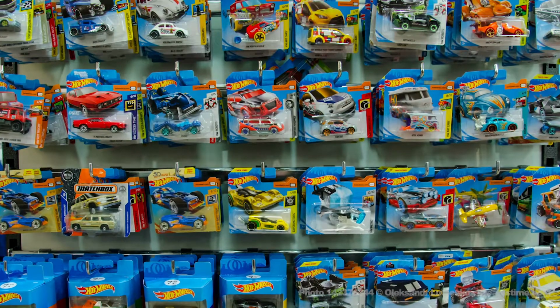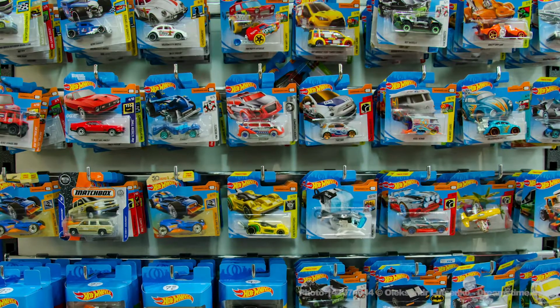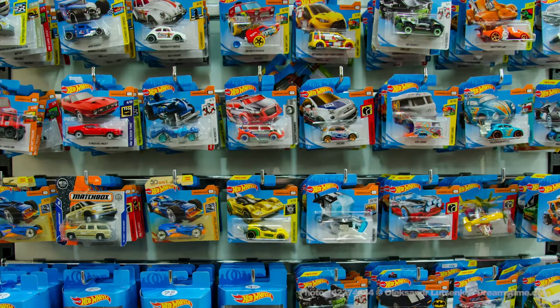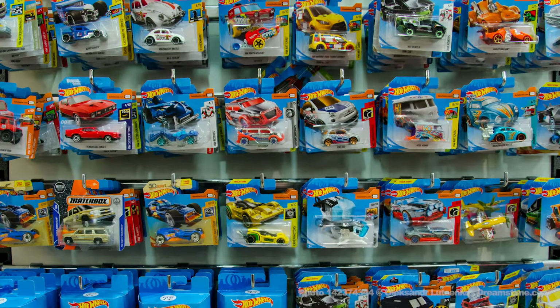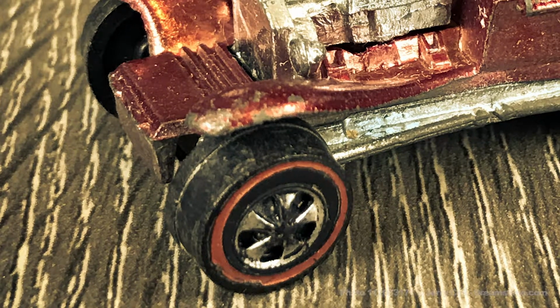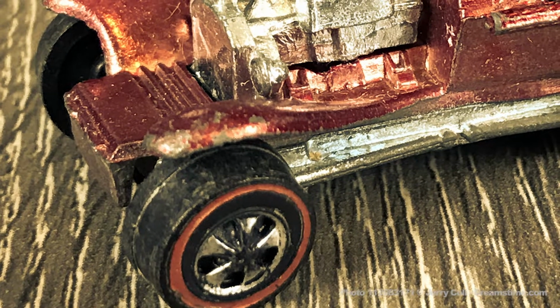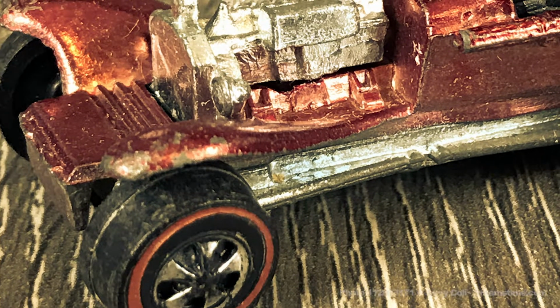A Hot Wheels car cost 98 cents in 1968 and costs 98 cents today, in spite of inflation. After the cars are no longer available at retail, the cost can vary significantly. A common car may sell for less than retail, while some of the more difficult cars can sell for many hundred or even thousands of dollars.